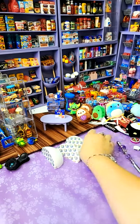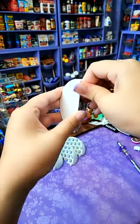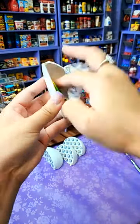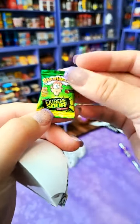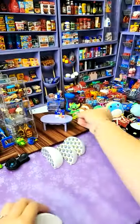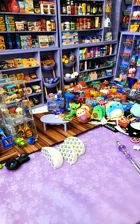Four it is. Here we go, you guys. My shelves are from Amazon, Walmart, and Ross's. Just depends on how big of a hurry I'm in. All right, we got some Warheads Extreme Sour. Very cute. Sherilyn, thank you so much for the rose. All right, you guys, comment 1 through 3 below.